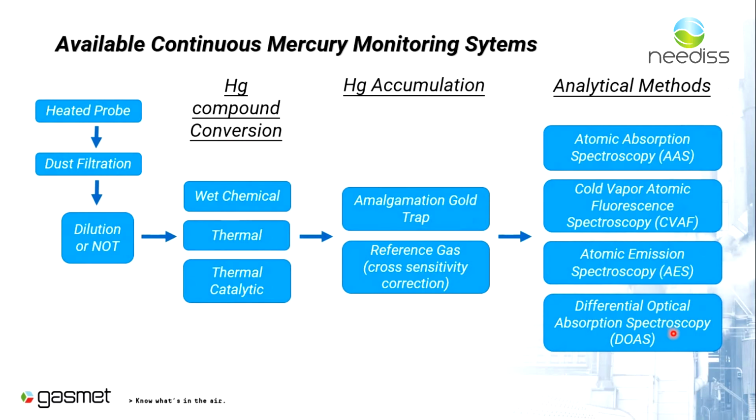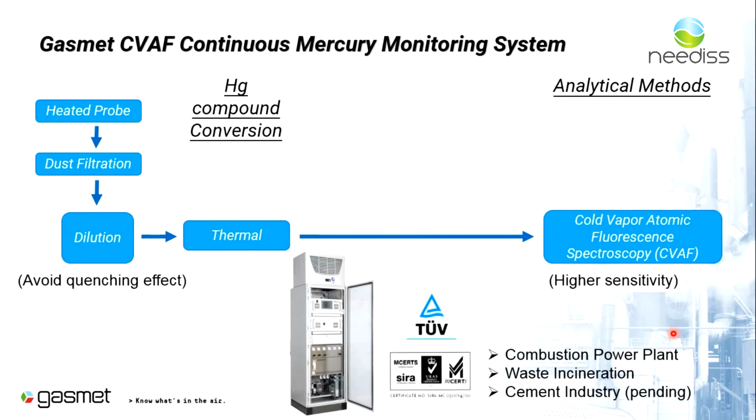So our Gasmet mercury design is very straightforward and keeps everything simple. We use a dilution technique so we can avoid the quenching effect, and we use a thermal converter to convert all the mercury compounds, then go straight to the analyzer using atomic fluorescence. Atomic fluorescence is the best technology available in the market, providing the highest sensitivity for mercury detection. Our system is already certified for three markets: combustion power plants, waste incinerator plants, and the cement industry. For the cement industry, we have already passed the criteria, and now we are waiting for the TUV certificate.